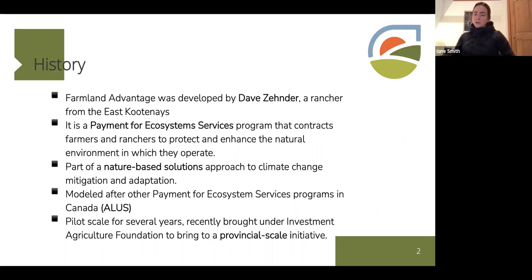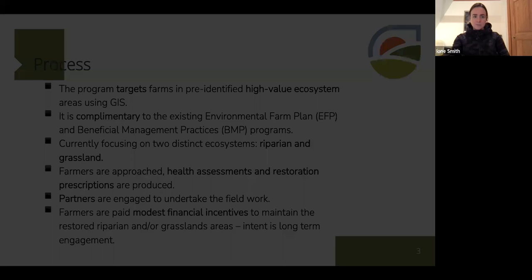And so when Dave put together Farmland Advantage, he did it at a pilot scale for several years, just cobbling together funding whenever possible to try and get a sense of what the uptake rates would be amongst farmers. And it did really, really well. Pretty much every year, he had over 99% of farmers interested, wanting to keep going and wanting to reapply. And it captured the interest of the provincial government and Investment Agriculture Foundation, who has now been involved in bringing it to a provincial scale over the last couple of years.